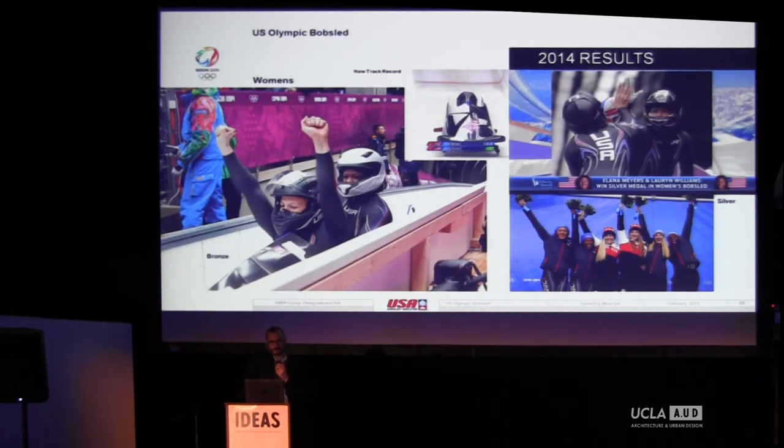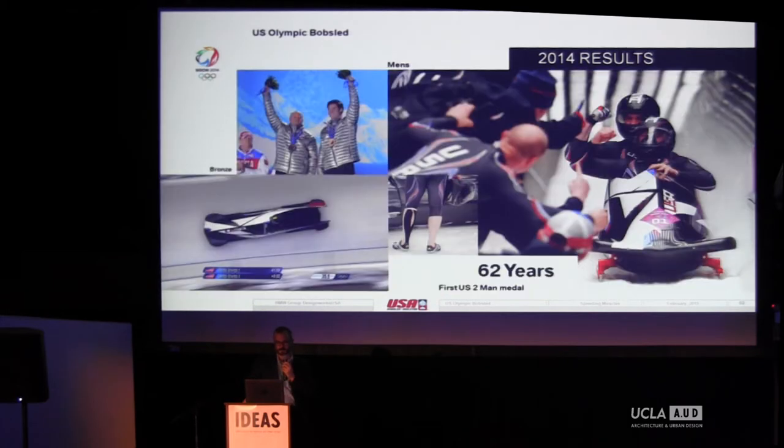So on to the Olympics. We won 3 medals total. The women won the silver as well as the bronze. And in fact, we were in line to win the gold until the fourth of 4 runs combined for Elana Meyers, but it was amazing to see her win the silver. And the men, I think this is probably the most notable from a historic standpoint, the first time in 62 years that the men had won any medal at all in bobsledding, two-man bobsled. And so Steve Holcomb and Steve Langton here, they won the bronze.